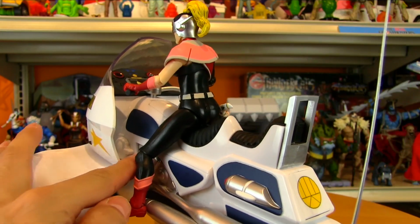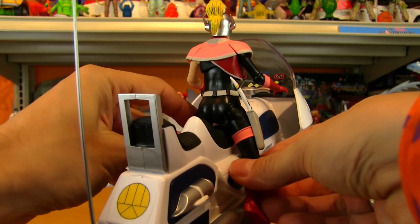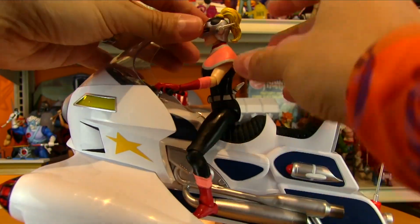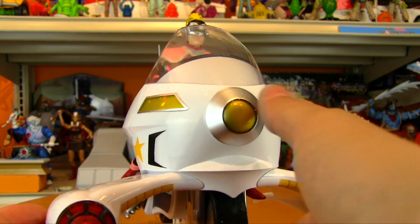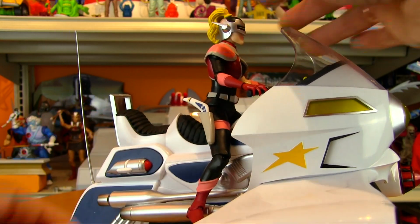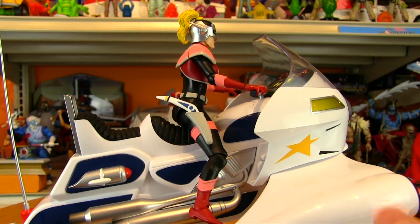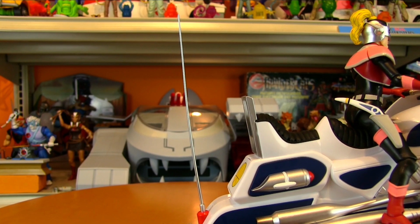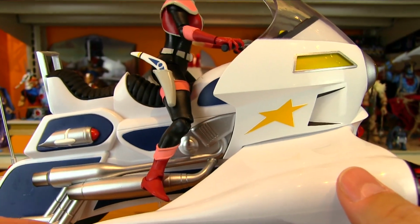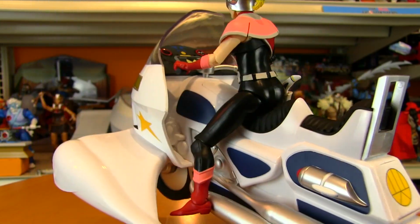rest her feet. They can't sit up into these little gaps. Her feet are on the actual exhausts, like this. That is a big thing for when a figure is being displayed on a vehicle, being able to sit on it correctly, and it's the same problem with the figures in the Thunder Tank. The Thunder Tank is fantastic, but the figures just can't really sit in it properly, and none of the Super 7 figures can really sit. Not in the tank, and apparently not really on the Electro-Charger.